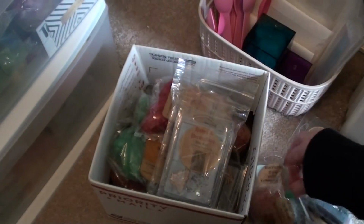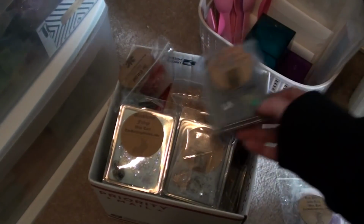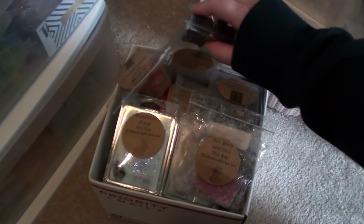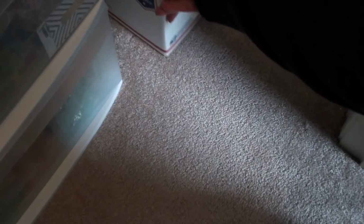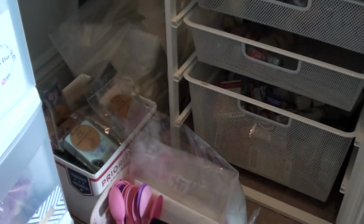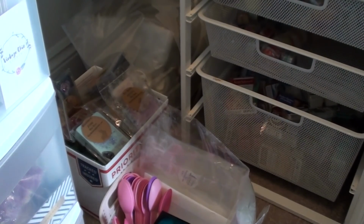So I just put it in this priority mailbox because honestly, I was thinking this is just gonna be a temporary type of situation, but it would actually take me quite a while to get through this box. So I'm just gonna stick it back there, put this box back here, so I can get to everything now. Everything is more accessible now that I have things moved around a little bit. So I really like that.